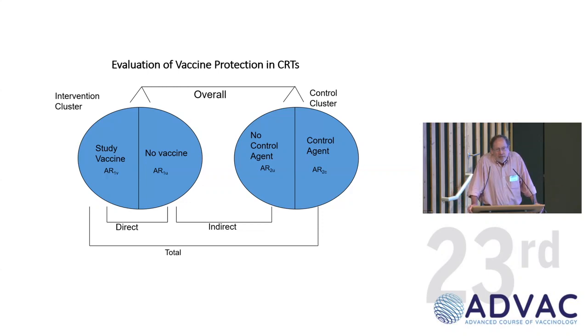If we compare the attack rates in recipients of the study vaccine versus recipients of the control vaccine, this gives us the most unbiased estimate of what we call total vaccine protection. This is protection not only directly induced by immunological responses to the vaccine in vaccinees, but also the benefit that vaccinees have of living nearby other vaccinees and experiencing reduced transmission. And then, of course, overall vaccine protection is the overall protective effect to the entire target population, both due to direct effects and herd effects experienced.